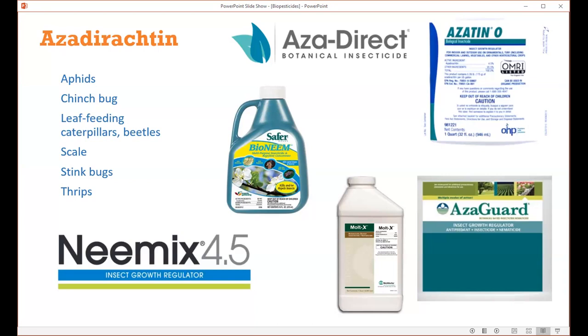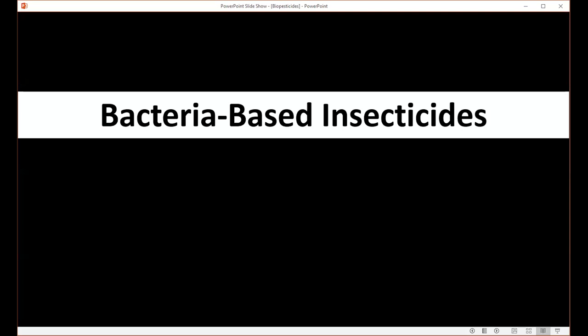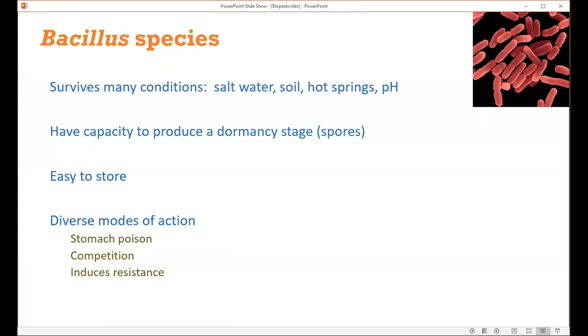All right, so the next is a bacteria-based insecticide. And the one I wanted to focus on, the bacteria name is Bacillus. So this is one that, again, I imagine that many of you might be familiar with. So Bacillus is a large group of bacteria. There's a lot of different species.